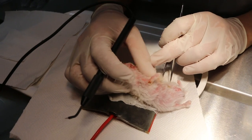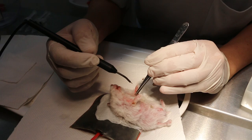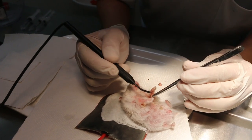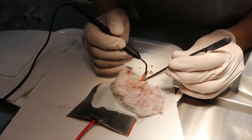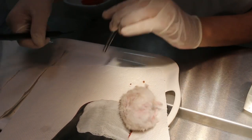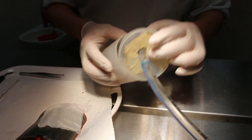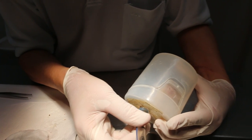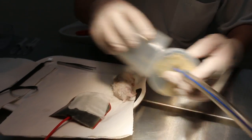There seems to be another one here too. It is quite a big area. Gas again. One, two, three, four, five, six, seven, eight, nine, ten. 5% is quite potent, so don't take too long.